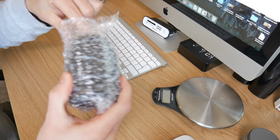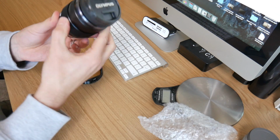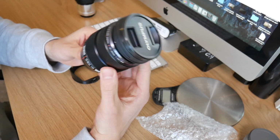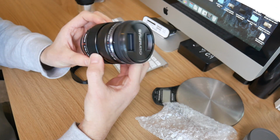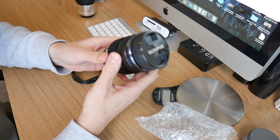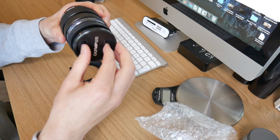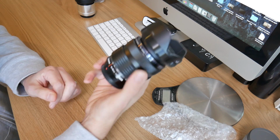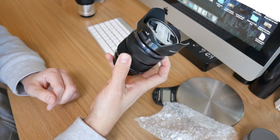And then here comes the lens. It's been a while since I've bought brand new lenses, but that, straight out of the box, £800 is a lot of money. Oh, that's nice. That's nice.